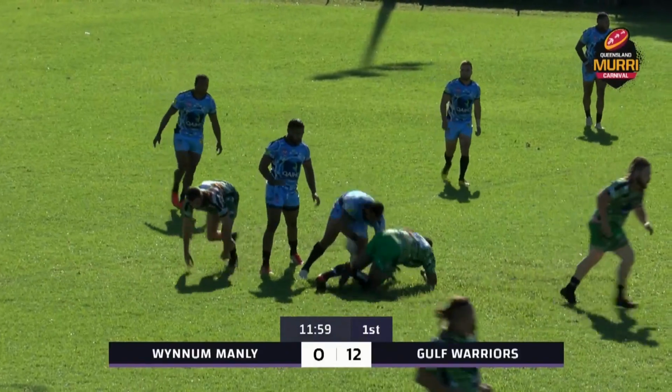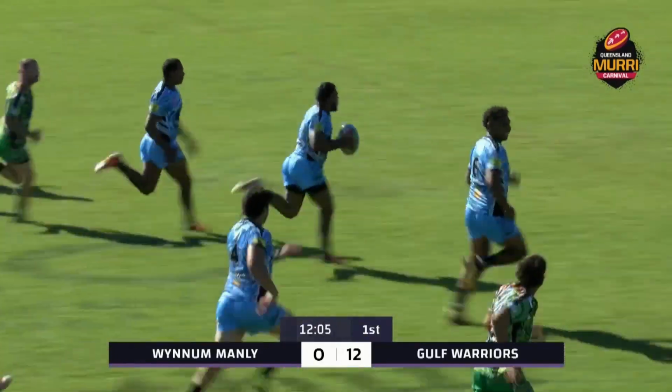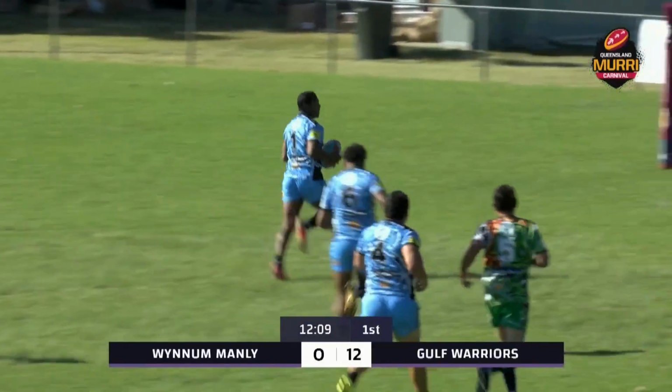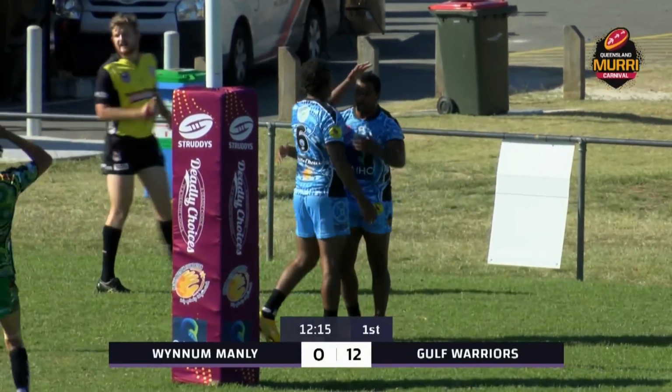You just joined us maybe on the stream. Gulf Warriors in the light blue with the ball at the moment up against Wynnum Manly as we see a break. And number 3 there. He's got space. He gets in the inside. And there he is there, number 1. Try scorer. Mark Rosendale put him down for 2.